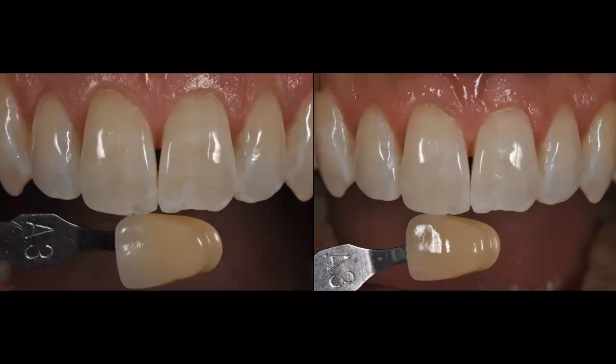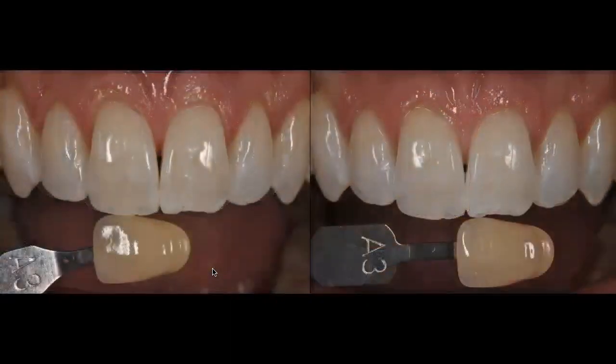I'm going to use a higher concentration. And I want you to see where we started. He wasn't a 100% pure A3. You can see that we're trying to shade match and see where he's at to start with. And then little by little, we start progressing. You can see the progression, and you can see where we go. We're always matching with that A3 that was very close to what he had initially.